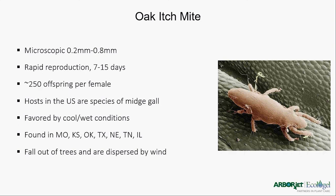These are found across the globe, and they are parasites to various different hosts. In the United States, the most common host species is a midge gall. What I was finding on research publications is that they are favored by cool, wet conditions. When I was in St. Louis a couple of weeks ago talking about this pest, they said they had a cool, wet year in 2019, and they really didn't get any calls about this problem. So who knows? Insects and parasites can be cyclical. Some years are worse than others.